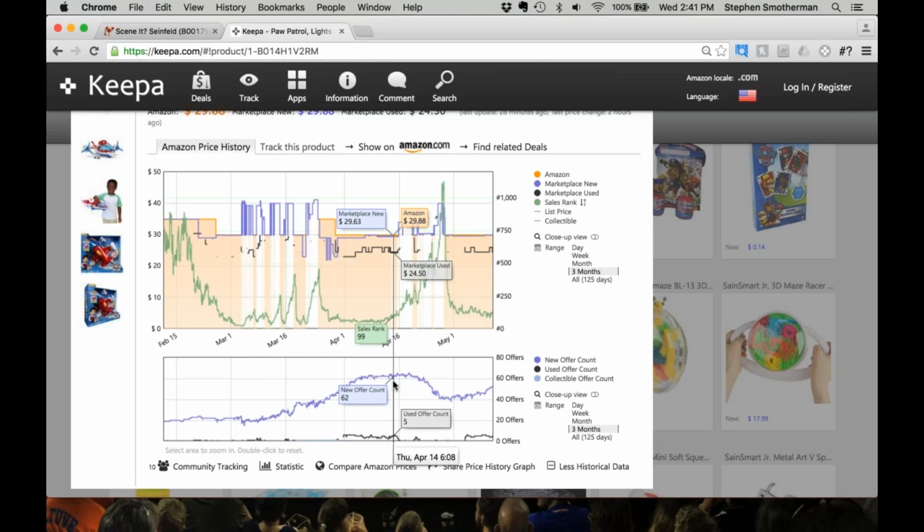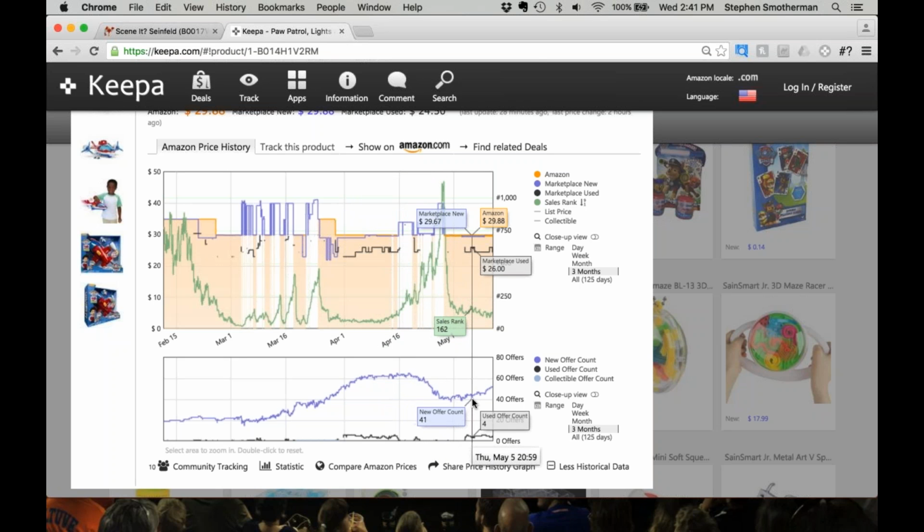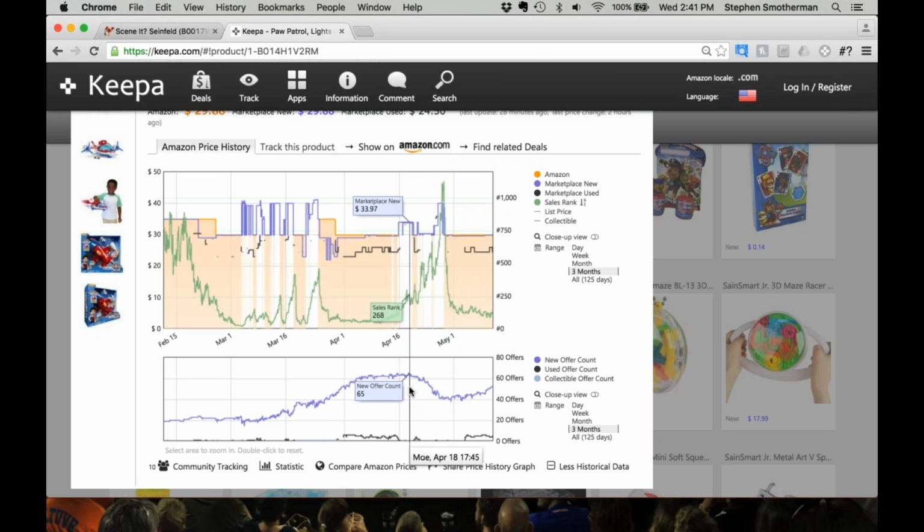This is almost like supply and demand. You can see the supply goes up, and a lot of times when supply goes up, the demand goes down and the sales rank goes up. So you can use this information to see how much your competition is offering. Now, obviously, this does not show you the quantity of every one of your competitors, but it does show you the number of offers that are available. So you're considering your competition.